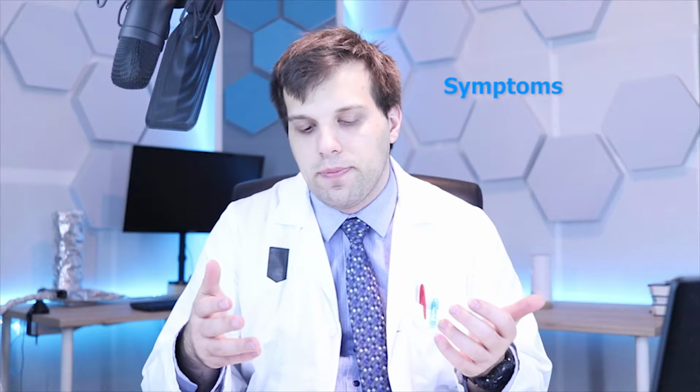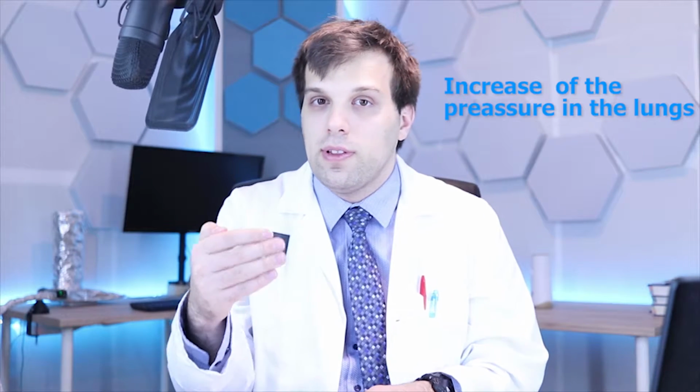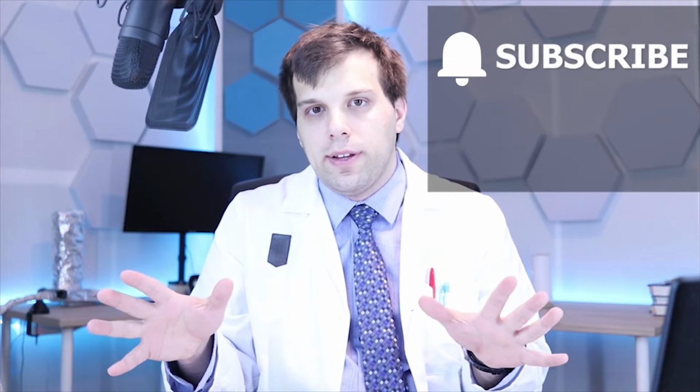Okay, so enough with these fancy definitions. Let's explain actually how come the patient can have these symptoms and what is really causing the symptoms and what could be the consequences. So if the blood cannot enter the left ventricle, if the blood coming from the lungs cannot enter the left ventricle to be pumped further into the body, well, obviously, it's going to cause an increase of the pressure in the lungs. But where is this blood coming from?